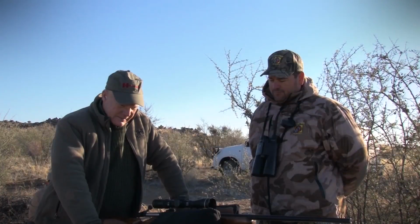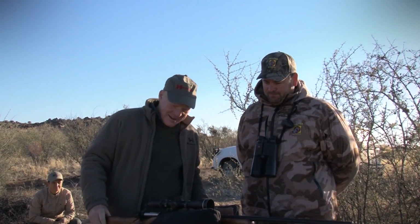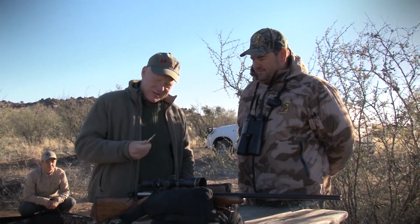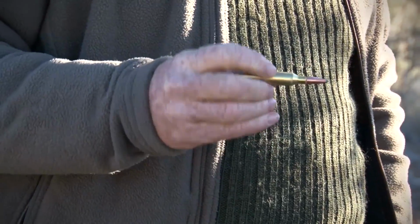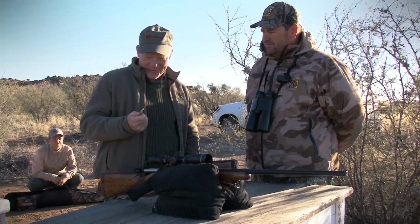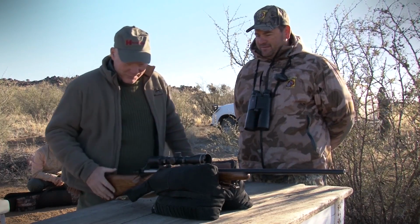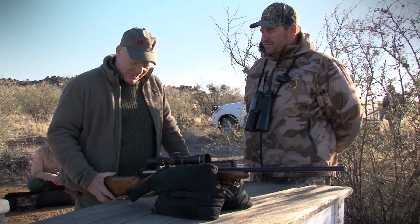Okay, good to go. Craig, can you please tell us about the weapon you brought with you? Well, you probably haven't seen one of these in a while. This is the old Winchester 264 Winchester Magnum with 140 grain Hornady bullets. When I was a kid, I had one of these, and I haven't had this rifle in Africa, but I've done a lot of mule deer hunting and a little sheep hunting with it.